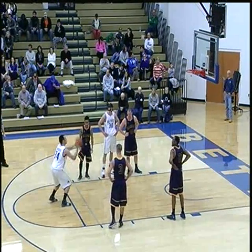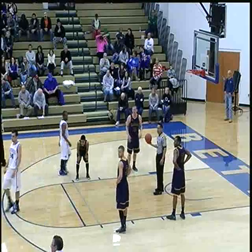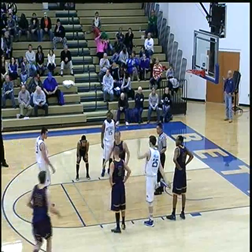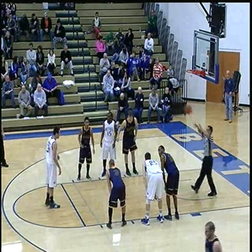So Benner will go to the line here with 5.8 seconds to go, and he knocks down the charity toss. 38-25. They've kept Zach Miller in check for the most part. I was just going to say, Zach Miller, 6 points here in the first half. I think if you're the Pilots, you're up 13, and your sharpshooter only has 1 3-pointer.